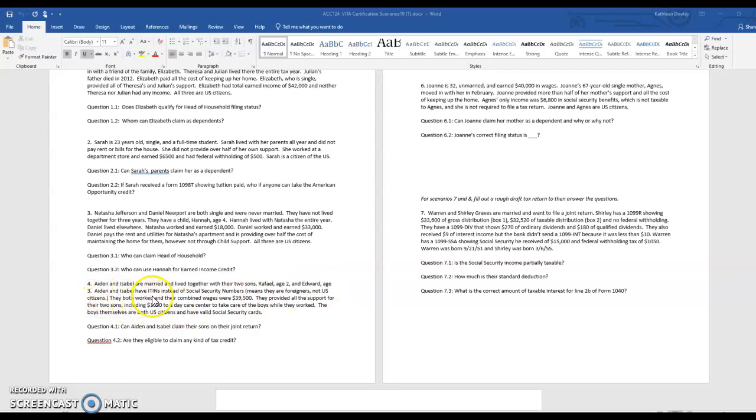Aidan and Isabel have ITINs instead of social security numbers. It means they're a foreigner. They're not a U.S. citizen. U.S. citizens get social security numbers. An ITIN is a number that the IRS gives to someone so that they've got some number to put on their tax return. So Aidan and Isabel, maybe both of them, maybe one of them, actually worked and they need to do a tax return, but they have no social security number to put on the tax return, so the IRS gives them this ITIN number.